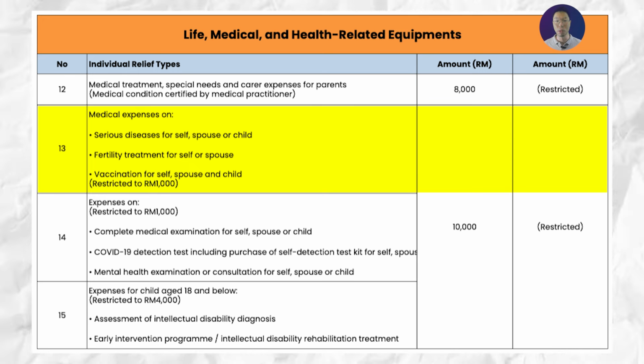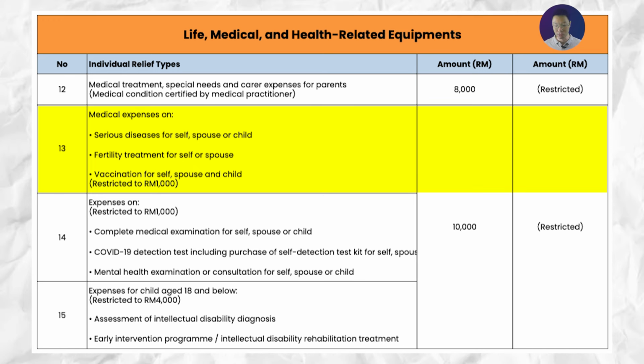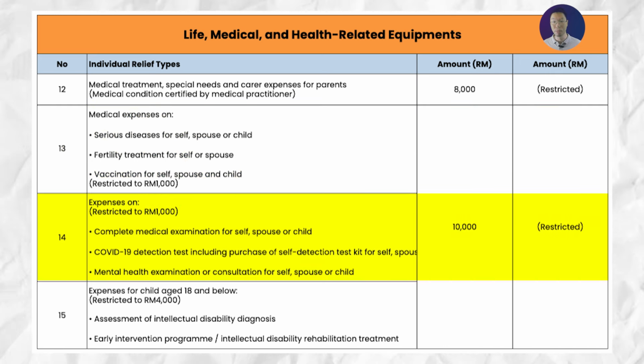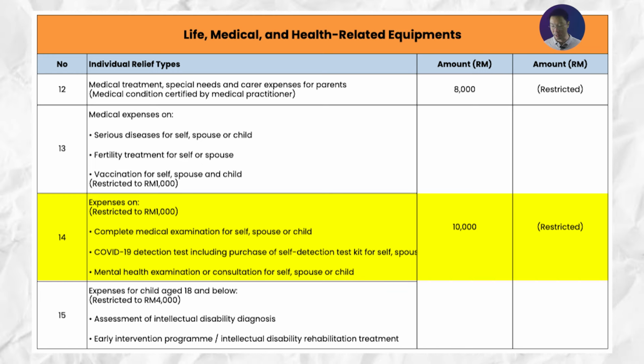Then number 13, if you have medical expenses on serious diseases for self, spouse or child, or fertility treatment for self or spouse, or vaccination for yourself, spouse and child, you can claim tax relief for these. But for the vaccination, whether it's for self, spouse or child, you can only claim up to 1,000 ringgit in tax relief. Then number 14 is expenses on complete medical examination for self, spouse or child, or COVID-19 detection tests including purchase of self-detection test kit for self, spouse or child, or mental health examination or consultation for self, spouse or child. All of these three, your tax relief is limited to 1,000 ringgit.